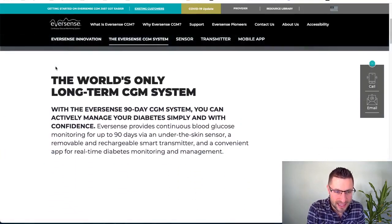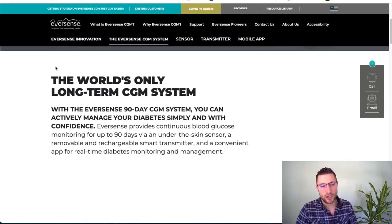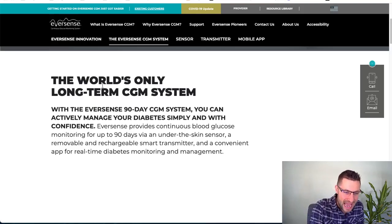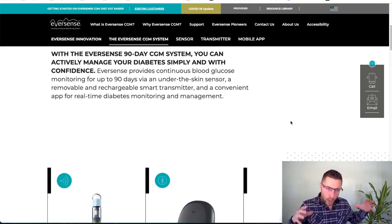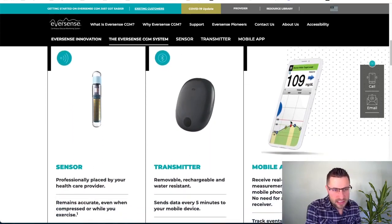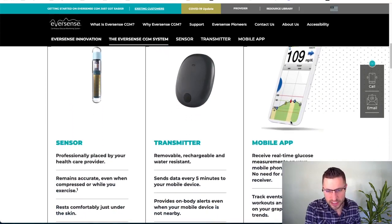All right, with the Eversense 90-day CGM system, you can actively manage your diabetes simply and with confidence. Eversense provides continuous blood glucose monitoring for up to 90 days via an under-the-skin sensor, a removable and rechargeable smart transmitter, and a convenient app for real-time diabetes monitoring. So it's definitely coming together with the 21st century. Everything's automated. It's got an app for it. It's ease of use and so forth. Absolutely love it. This right here talks a little bit about their sensor, their transmitter, their mobile app.